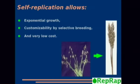Okay, self-replication allows exponential growth, as we've seen. It allows customization effectively by selective breeding. People will redesign the machine, and the most successful machines will, of course, be the ones that prosper. And it allows very low cost. This idea of selective breeding is something that we've all come across before. Indeed, as we've already had indicated today, there are far too many people in the world who go hungry. However, the proportion of the human race that are going hungry is reducing a little bit every time. There'd be people in this room who'd be hungry if our ancestors hadn't turned the object on the left into the object on the right.